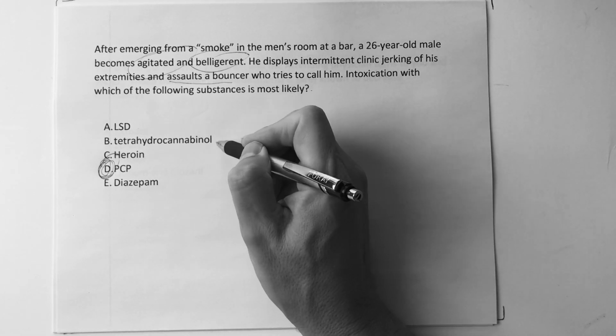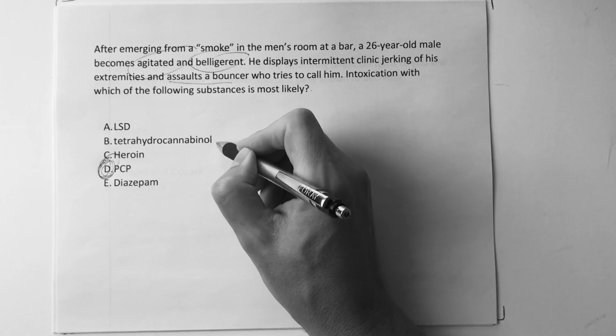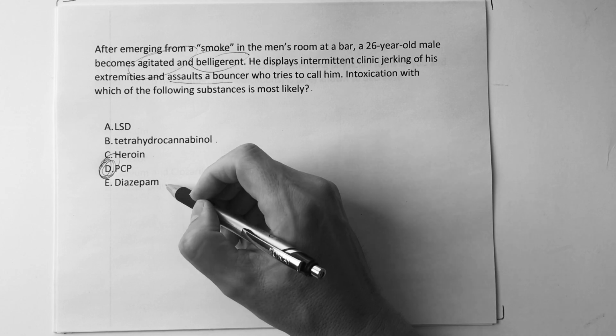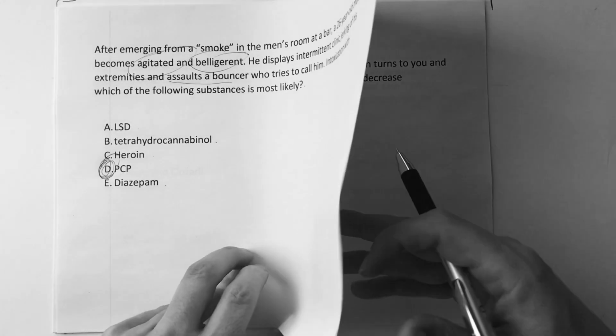LSD, hallucinogen. With the cannabinoid, you're just not going to get there unless it's filled with synthetic or something. Heroin's more sedation. And then diazepam, Valium, more of a sedation effect.